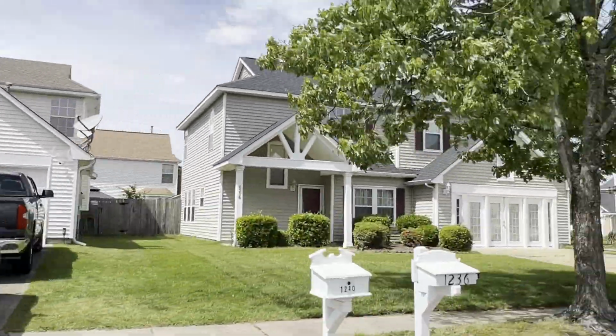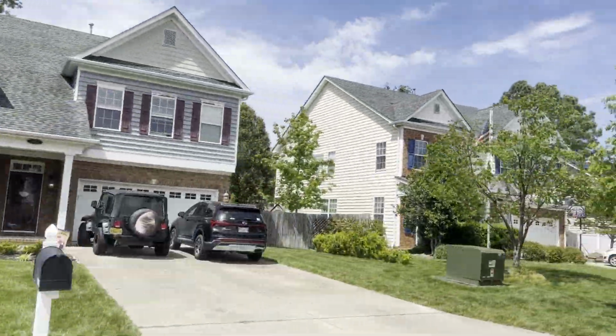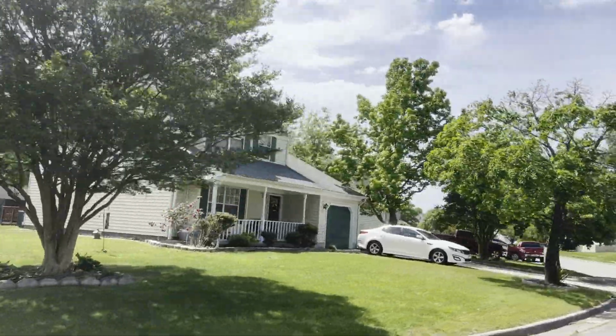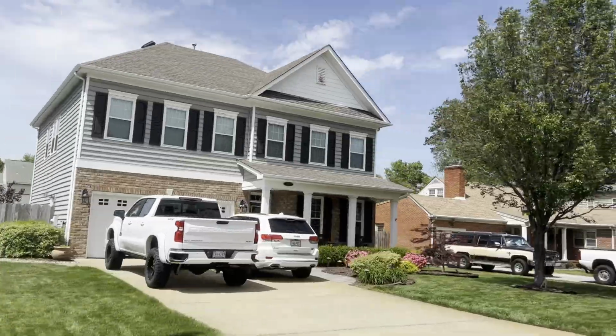But what do I mean when I say character? Everybody has their own interpretations of character, and to me, character can mean older house. It can mean an older, unique design. It can mean just a quirky kind of design that you don't see too often. It could mean history. It could mean just something that is a bit atypical to what you normally find in those cookie cutter style neighborhoods. Well, what you'll see though is that with Glenwood, it is pretty cookie cutter.